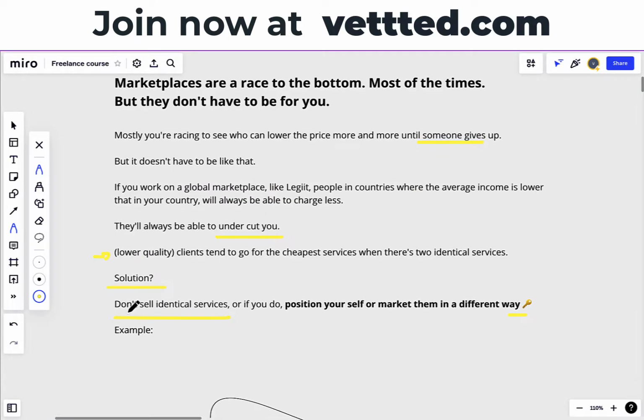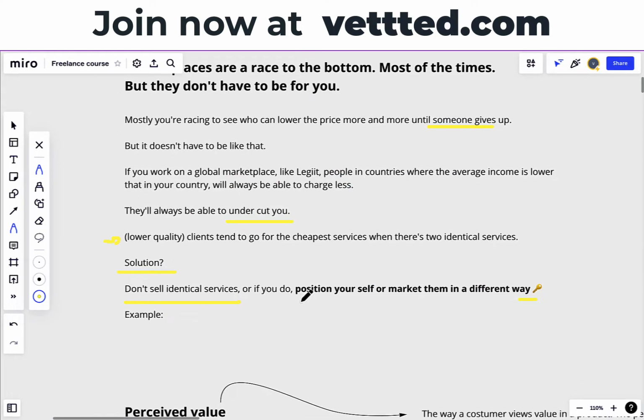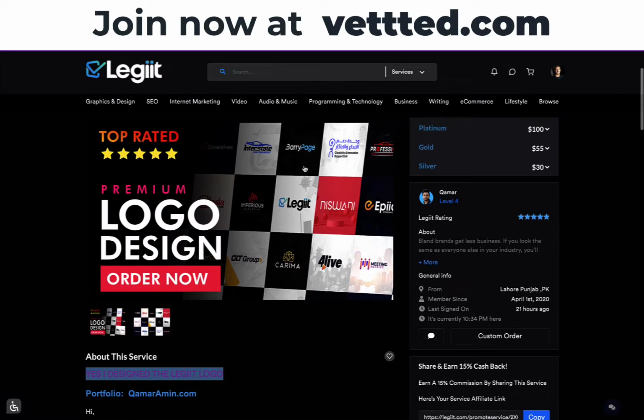Again, if you sell identical services, which most of these people are selling somewhat identical services because they're logos, at the end of the day, they're all logos. If you're doing that, you need to position yourself and market yourself in a different way. And the way that Kamar found was to design a logo for Legiit, which eventually Chris liked. So yeah, that's how he managed to position himself and market himself in a different way.